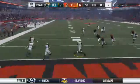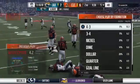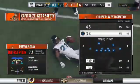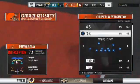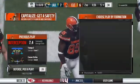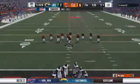Into heavy traffic, and it's intercepted. Good positioning, and it's picked off. And a big turnover there as his guys will get the football back. He had a little bit of the turnover bug last week, 3 interceptions. Not an absolute disaster, but another one here. Do you start to get a little worried?